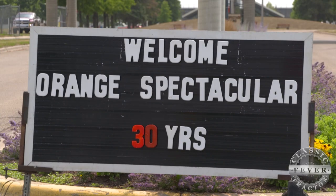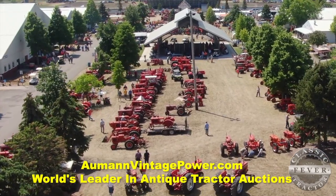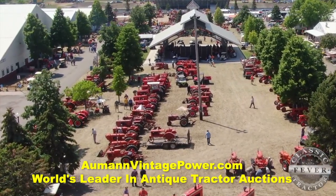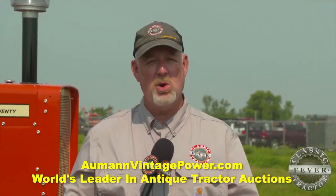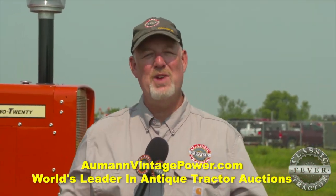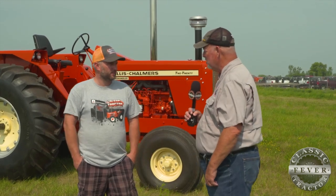The Orange Spectacular here in Minnesota is the place where the most classic Allis Chalmers tractors are gathered in one place for one big show. Many of those tractors are restored, and one of the guys who does the restorations on Allis Chalmers tractors that people really enjoy is Luke Olson of Elmwood, Wisconsin. Luke, you're back to another Orange Spectacular.